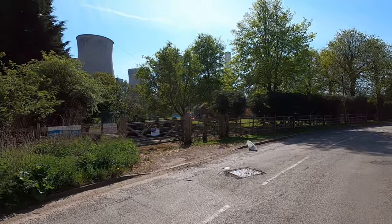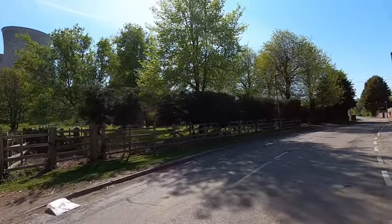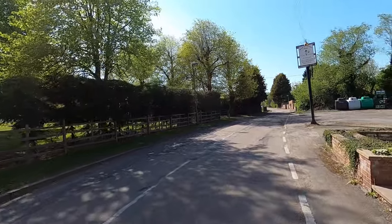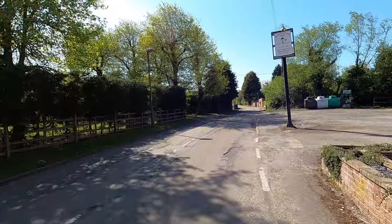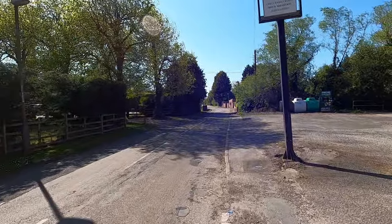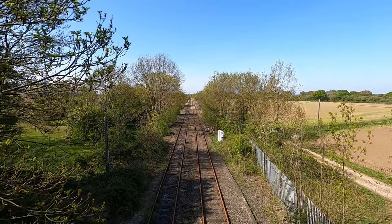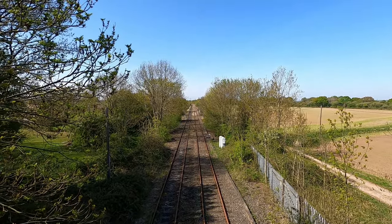So this is Town Street. You see the cooling towers just through there again. This is Town Street, and it's going to lead onto Cottam Road, and will eventually end up at the road overbridge where the railway line runs under. So look at that, that's your view back towards Clarborough Junction, West Burton Power Station.